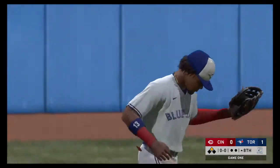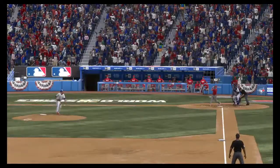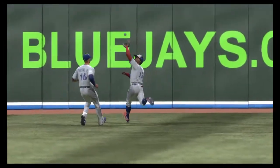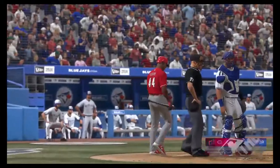Well, in his defense, he did have to go a long way to get there, but that's not the problem. The problem is once he arrives, he doesn't catch the dang ball. He knows as well as anybody that he should have brought that one in, and it's going to cost him an error, and we'll see if the pitcher can pick him up.